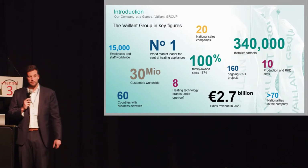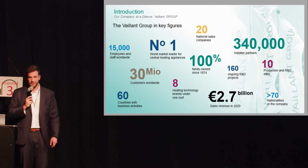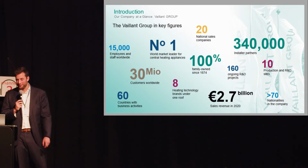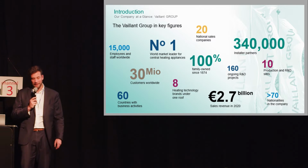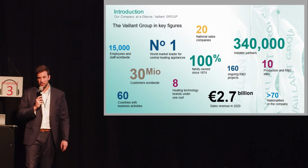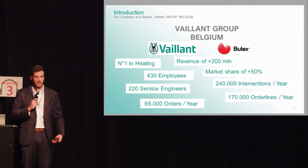To give you quite some numbers about the Vaillant Group itself, we are the number one market leader when we are talking about gas heating. Nowadays, gas is less important and it's more changing to renewable energy, so that is something we are also focusing on. We are 100% family owned. In total, we have a turnover of 2.7 billion euro. It's a B, not an M, so billion. And that's something that we are quite proud of. And in total, worldwide, a full network of 340,000 installers.